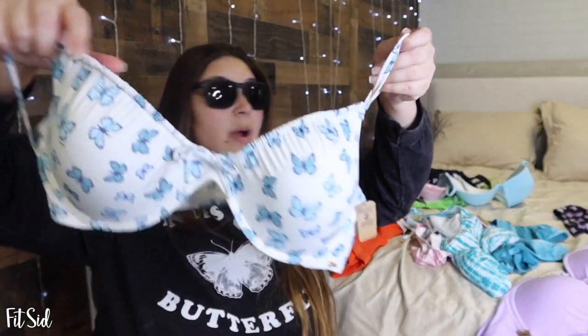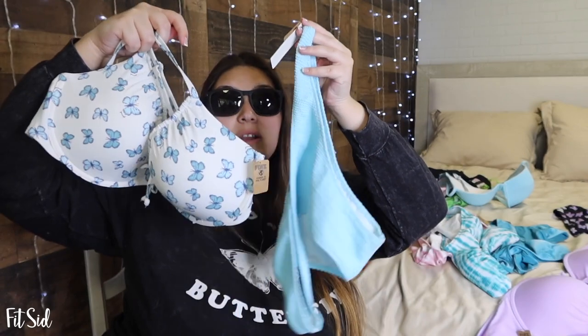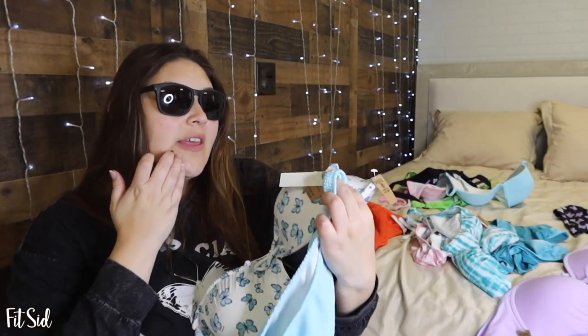I don't know. But this one I paired with the blue bottoms that I showed you earlier, the color that I love. Look at how cute that looks together. So personally for me, I like this together. It makes me look tan. So I'm going to be keeping those two sets and hopefully I'll be able to wear them.